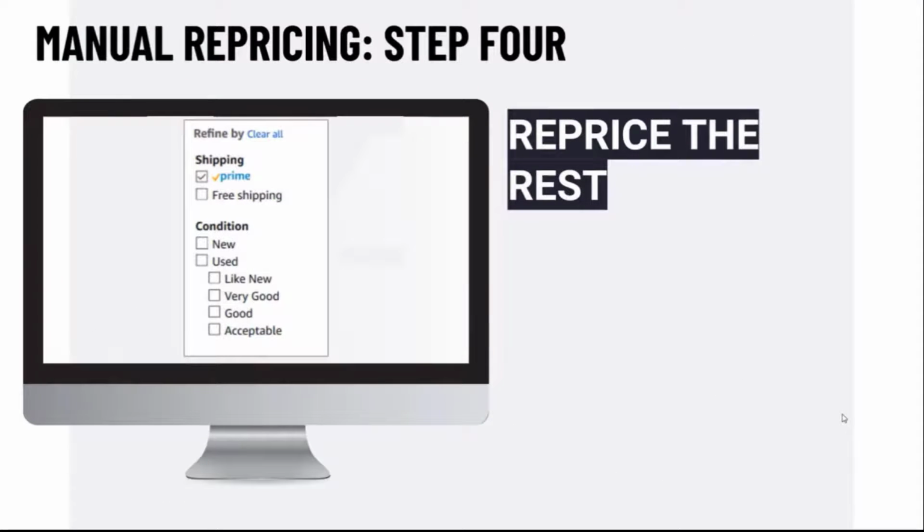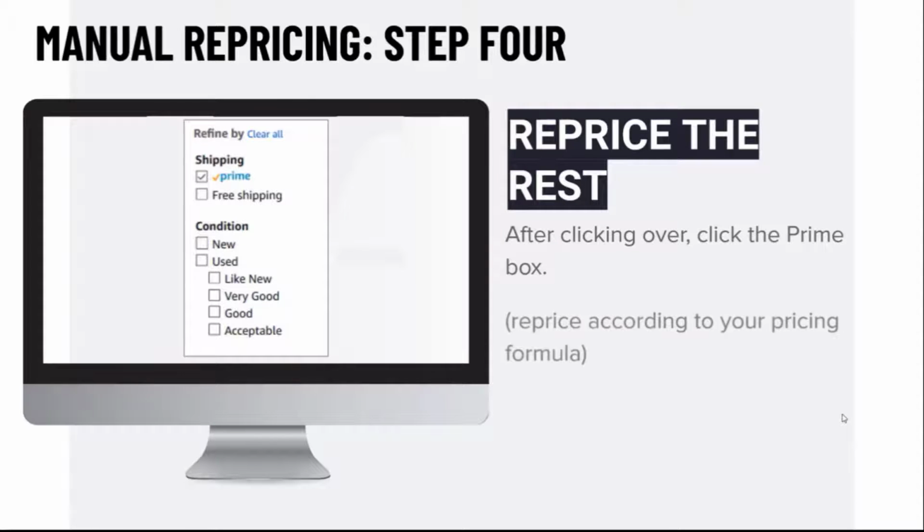Now this kind of goes without saying, but when you click over and you're reviewing the other competing offers that you're pricing against, you need to click the Prime box in the little pop-out that appears. So you click over, if the item's used, you click the used offers. If the item's new, you click the new offers, and you click the Prime box. So you're only reviewing other FBA sellers, and that's all you're competing against right now. So it's an extra step. It's kind of annoying, but it is necessary.